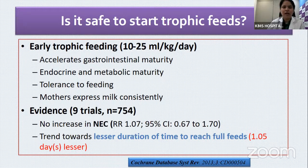So this strategy, as evidenced in a relatively older Cochrane review, which I do not think has been updated after 2013, has now become nearly something where there is not much controversy. There is no increase in necrotizing enterocolitis by starting early trophic feeding in all preterm babies, irrespective of gestational ages, as long as they are clinically stable. Like the example that we discussed, a baby who is on CPAP, who is on relatively minimal respiratory support and is clinically stable, can very well be started on minimal enteral feeding, which is defined as a volume between 10 to 25 ml per kg per day.